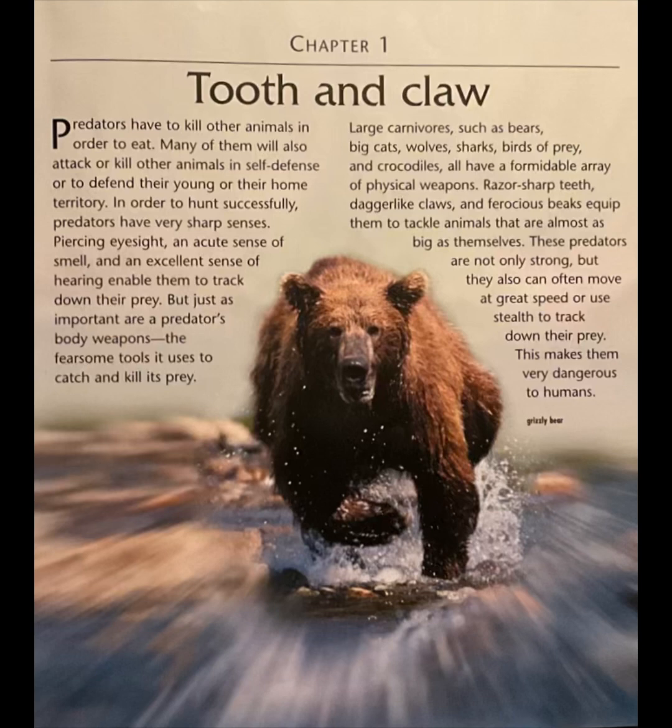Large carnivores such as bears, big cats, wolves, sharks, birds of prey, and crocodiles all have a formidable array of physical weapons. Razor-sharp teeth, dagger-like claws, and ferocious beaks equip them to tackle animals that are almost as big as themselves. These predators are not only strong, but they can also often move at great speed or use stealth to track down their prey. This makes them very dangerous to humans.